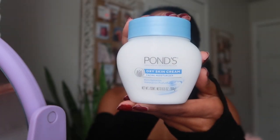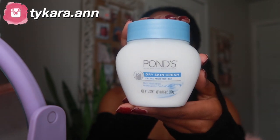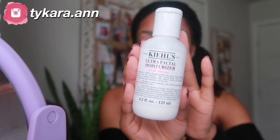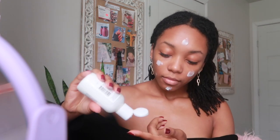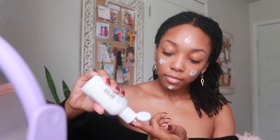Before we get started with the makeup, please be sure to moisturize your face. I'm going to be using two different moisturizers today. One is the Pond's Dry Skin Cream and the other is the Kiehl's Ultra Facial Moisturizer. I like to mix these two because I find that the Pond's works really well, but it doesn't have SPF in it and the Kiehl's does. So I'm just going to be mixing these two today.